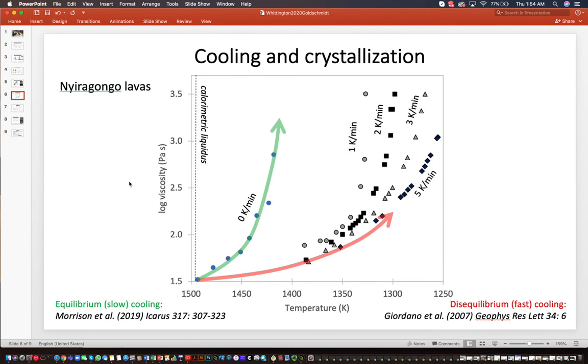Crystallization occurs during cooling in many lavas to varying degrees, but rarely to completion. Crystallization causes the effective viscosity to increase rapidly, mostly due to the physical effect of crystals impeding flow. The effect is strongly nonlinear with increasing crystal content. Secondary effects on viscosity can result from changing liquid composition, potentially including devolatilization.